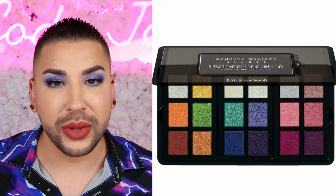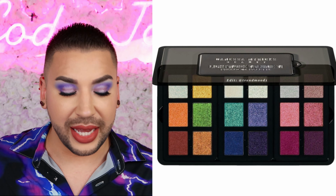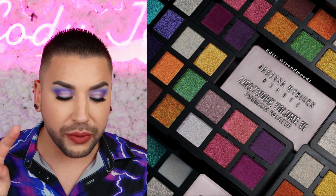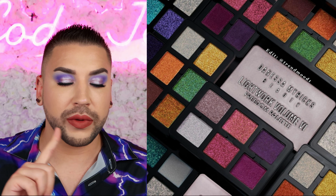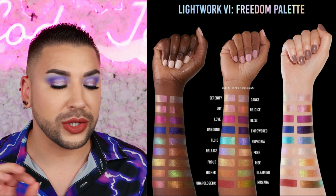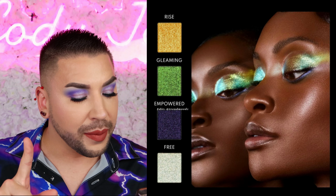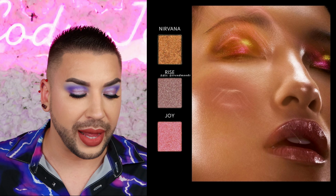So anyway, we have a new Lightwork palette. This is the Lightwork 6 Freedom palette. This features 18 shades with 9 finishes and 3 curated color stories that can be used all over the eyes, face, and lips. This comes in special packaging that is also magnetic and features a stackable palette that can be unpacked and stacked and taken on the go in its leather palette to go bag.